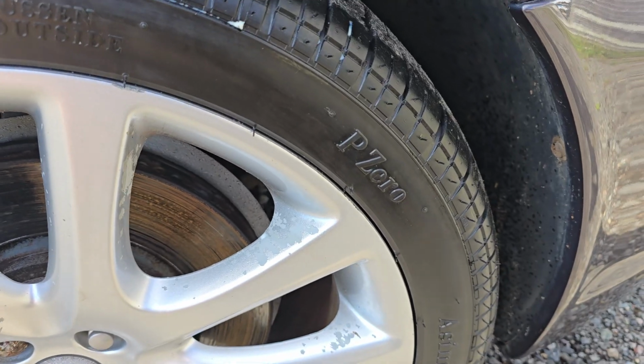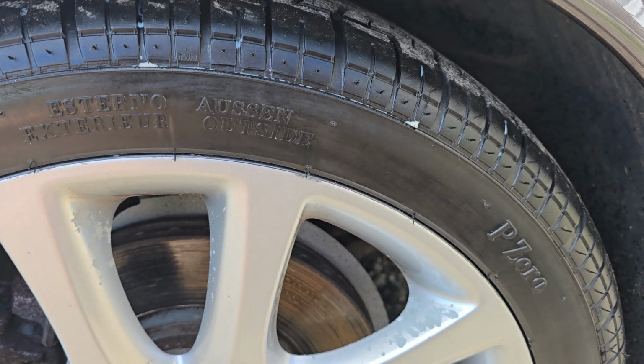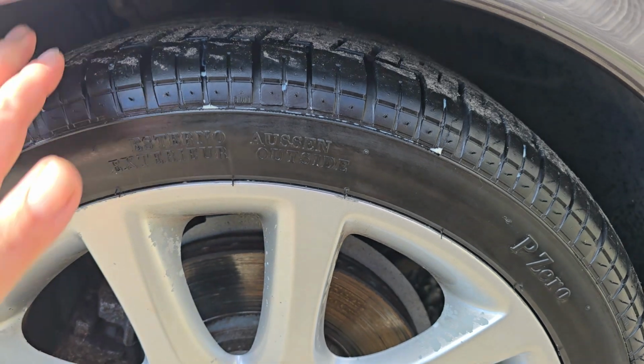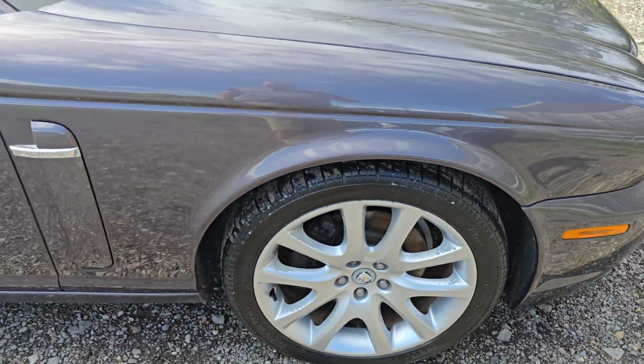Has a matching set of these Pirelli P Zero asymmetrics on, which have got loads of tread. I don't think they've been on for more than maybe 1,000 miles or so, because there's absolutely loads of tread on them, and they're very expensive tyres.